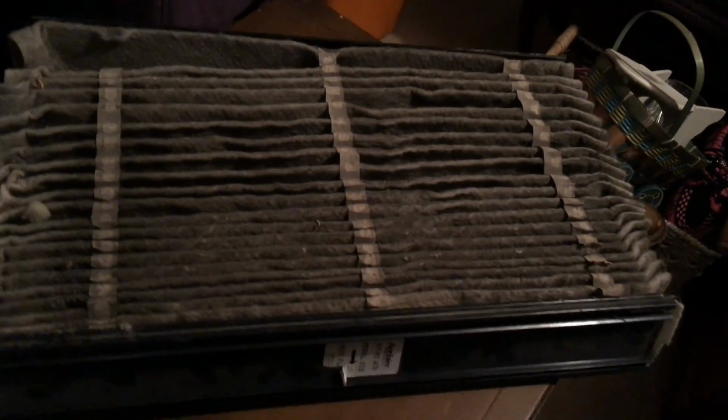So this is the brand new filter, all nice and shiny and white and new, and as somebody who does car stuff, it's a nice shiny new filter. Well, this is what it looks like after 2.5 years. That is disgusting. That is dust, dirt, that's debris from the floor pans. I mean, this is just gross.